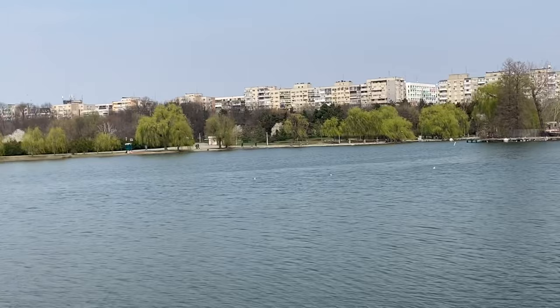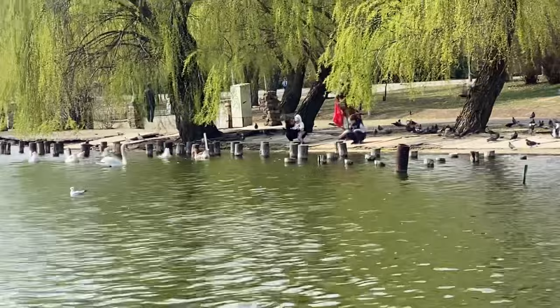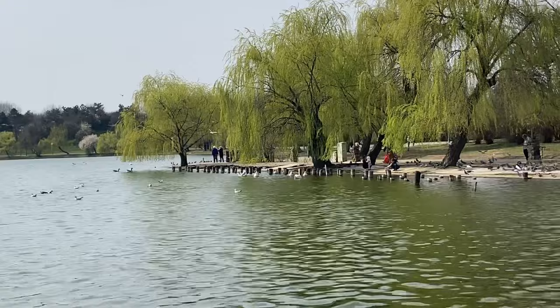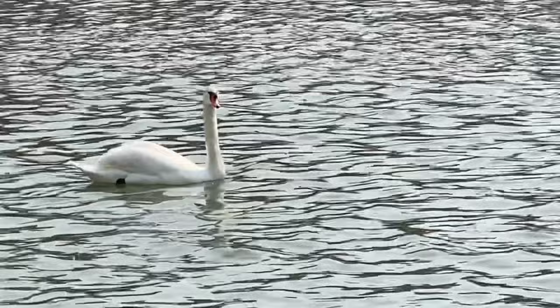I think a lot of people think of Bucharest as a concrete jungle. Well, from what I can tell so far, it's a concrete jungle if you want it to be, but if you want to get back to nature a little bit and go into these types of green spaces, they're there for you. And of course, the best thing of all, the price tag. It's absolutely free to stroll through these parks and enjoy the day and enjoy the scenery and enjoy the weather.